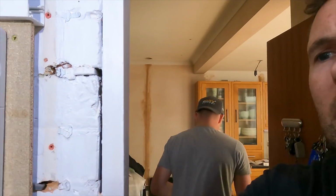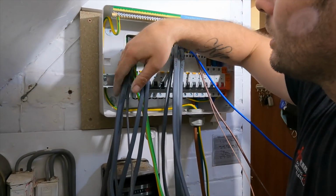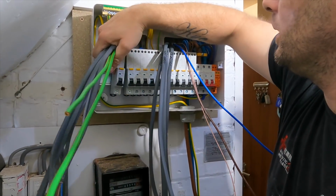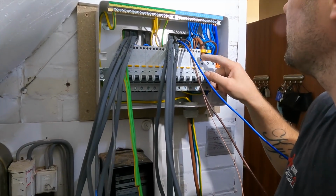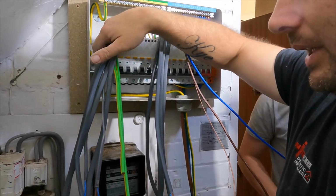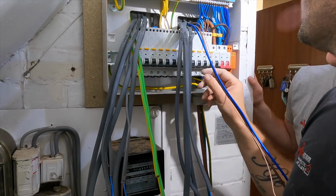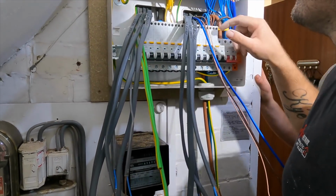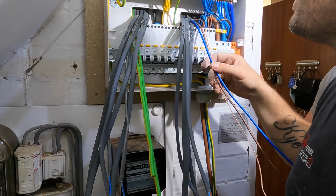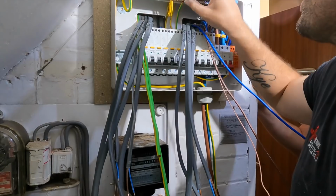Right. Let's have a look. Okie dokie. So with that, Jack, you can put your two blanks in, which will be there. You can put those in, then that'll hold it all in place. Yeah, that's good, mate. Nothing wrong with that. Like I say, the more you go along, you'll be able to dress these in.